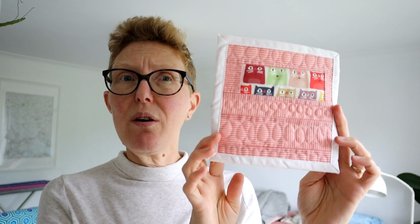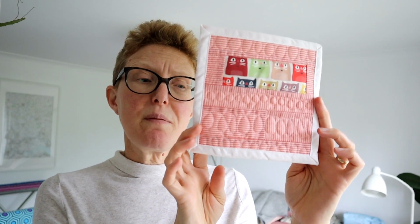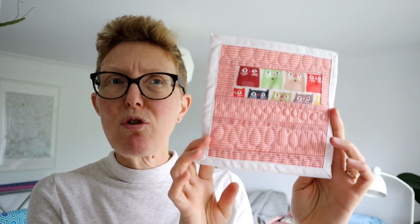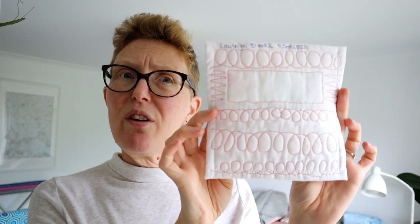I'd been watching a video by Angela Walters, and she was talking about just moving the fabric as if you were writing or making O's or something, and so that was what I was trying out. I used white thread on the front and then an orange on the back so that I could check the tension on my sewing machine. Yeah, so far I have made 2 of these blocks.